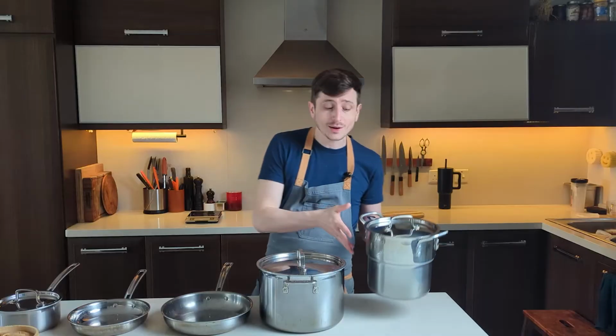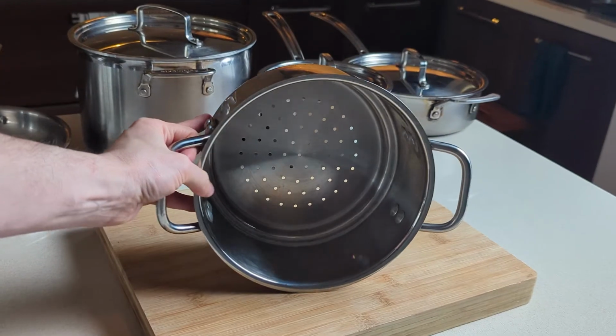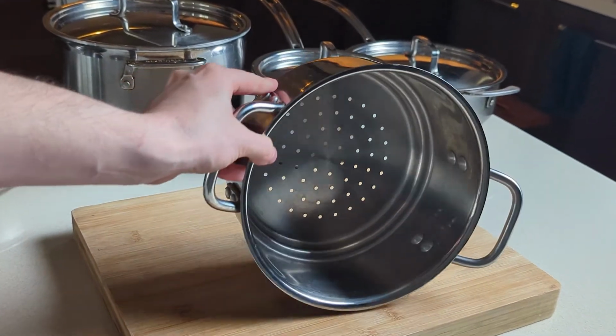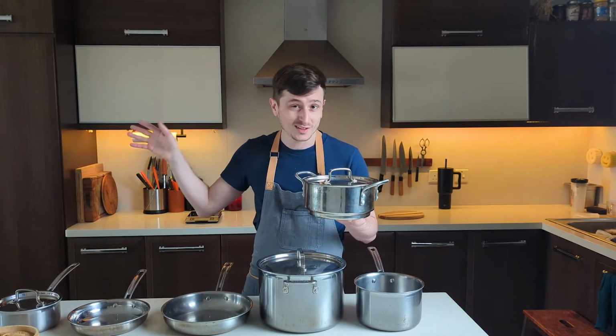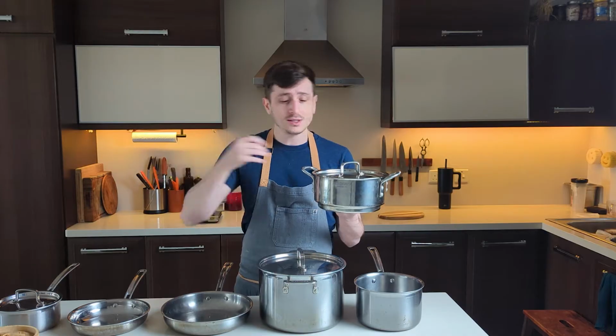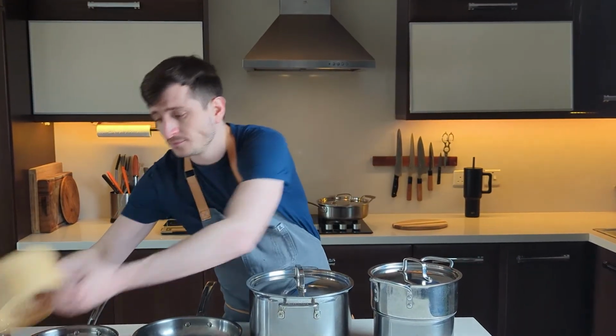The only downside is that I use steam baskets mostly to cook dumplings and stuff like that. I don't mind steamed fish and steamed vegetables, but a lot of the time the microwave can do a really great job with steaming, so I just don't find myself reaching for this all that often.